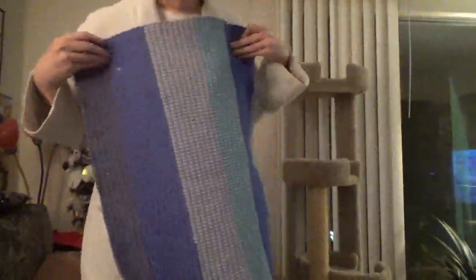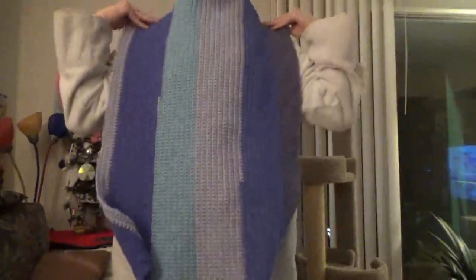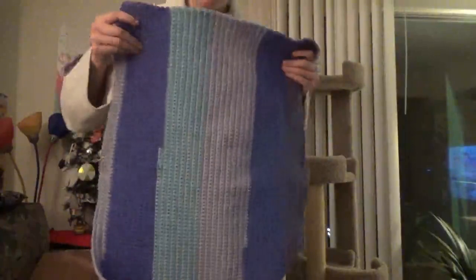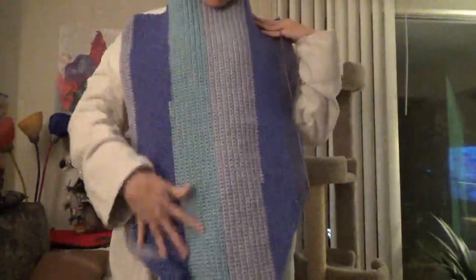The lighting does not do any favors for any of this, but the thing that I realized is that if I turn it sideways, it is actually almost the perfect length for the cardigan. As far as width, it would be kind of snug. But I mean, it's yarn. Yarn can stretch. But I actually measured it out. It's about 26 inches from shoulder to where I would want it to sit.